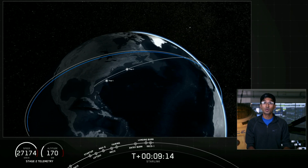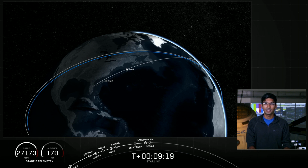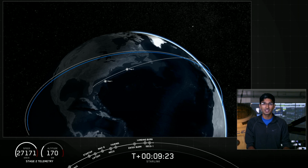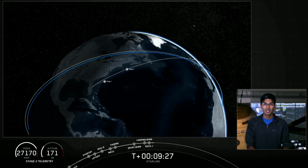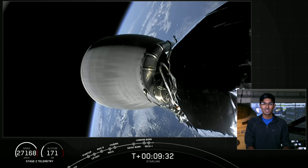Now, the second stage is going to coast in this orbit for about the next 30 minutes. We're actually going to take a break while it's doing that, but we'll leave you with an animation that shows exactly where the stage is in this coast phase. And we'll see you back here at T plus 42 minutes for reignition of the second stage's engine. See you back shortly.